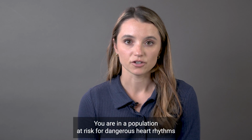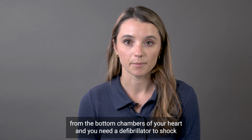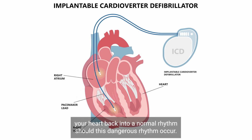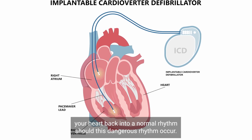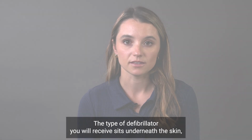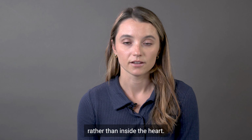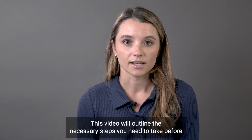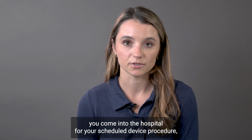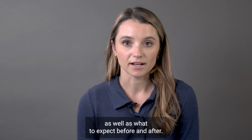You are in a population at risk for dangerous heart rhythms from the bottom chambers of your heart, and you need a defibrillator to shock your heart back into a normal rhythm should this dangerous rhythm occur. The type of defibrillator you will receive sits underneath the skin rather than inside the heart. This video will outline the necessary steps you need to take before you come into the hospital for your scheduled device procedure, as well as what to expect before and after.